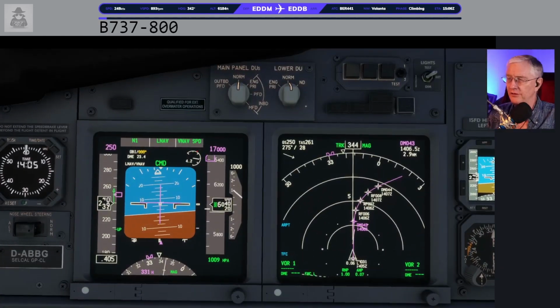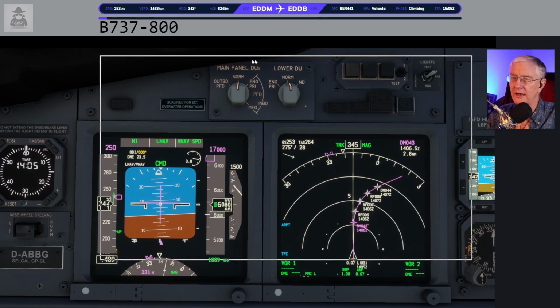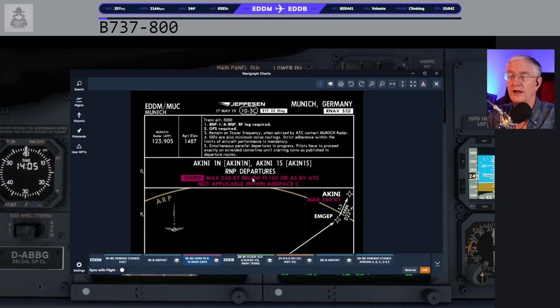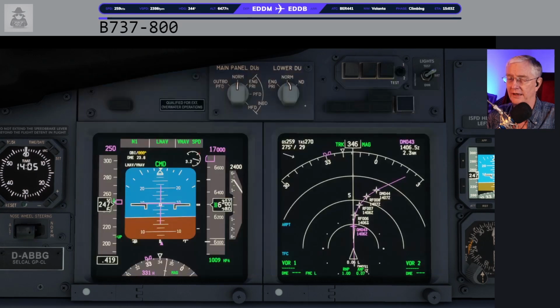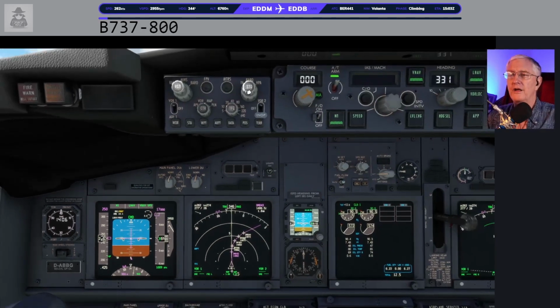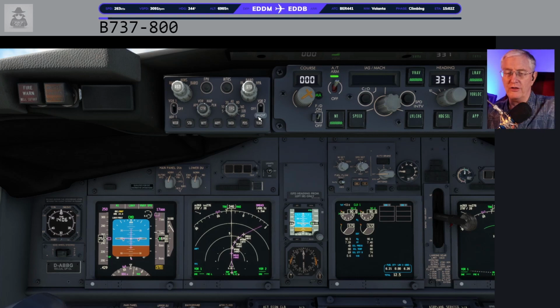Passing 6,000 feet. The transition level here, I did not set that in the flight management computer. Transition level here is 5,000 feet. So there's 6. Altimeters need to go to standard. So standard, and one of the things I also like about the PMDG, you can set one altimeter, and it changes them all.